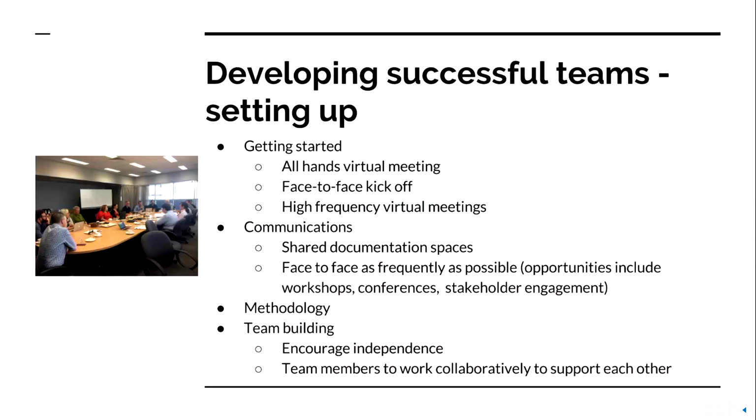Have a shared methodology, and in your team building, encourage that independence and individual thought, and also encourage the team members to meet regularly without you. It's a really nice way of them problem solving and bringing something back to you that they can be proud of. That's something I've enjoyed when I've been on the other side as a team member, being thought of as an expert in that particular space and working collaboratively with someone you might not have worked with before to achieve a new outcome.